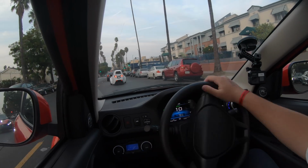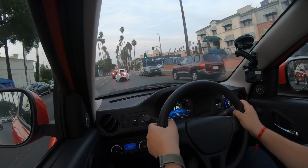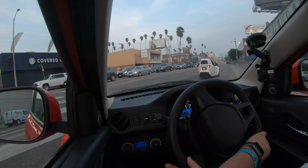It just seems very light on the steering, almost too light to me, but whatever. It's fun. This is not meant to be a perfect machine. This thing's 18 grand. Let's see if we can drift it. No, it had traction control. Little tiny bit sideways.